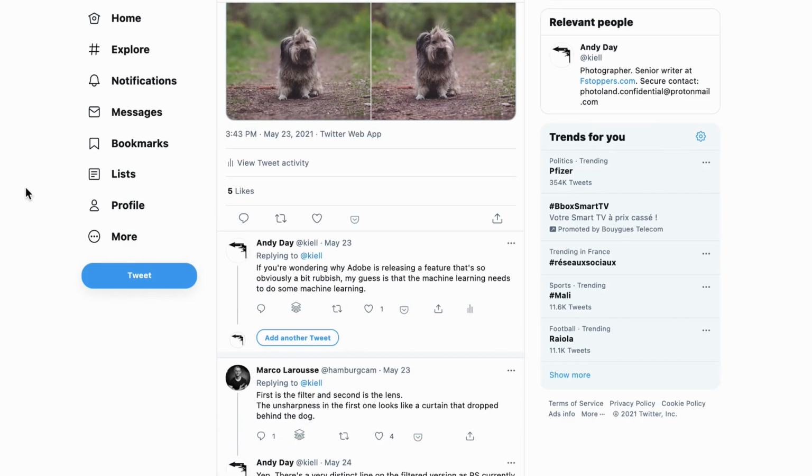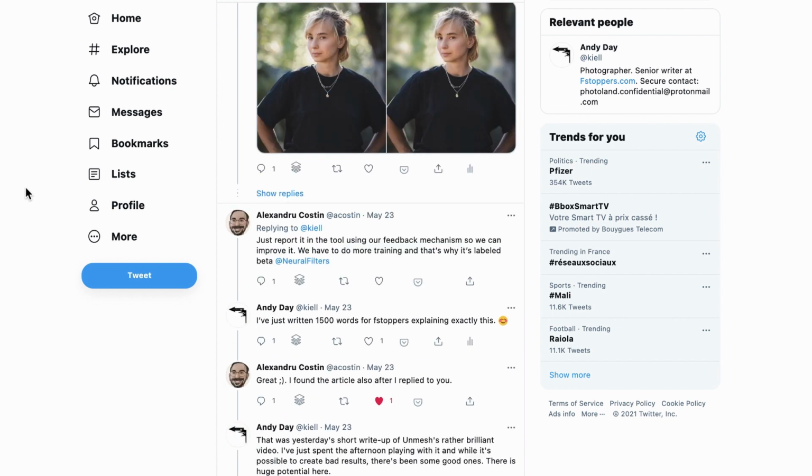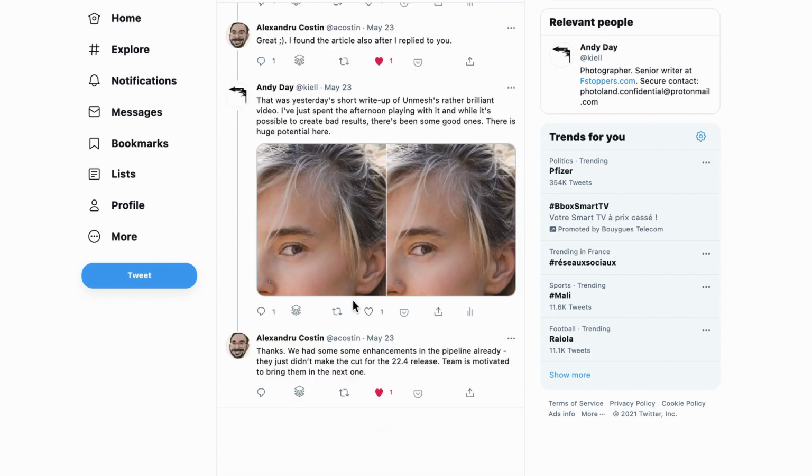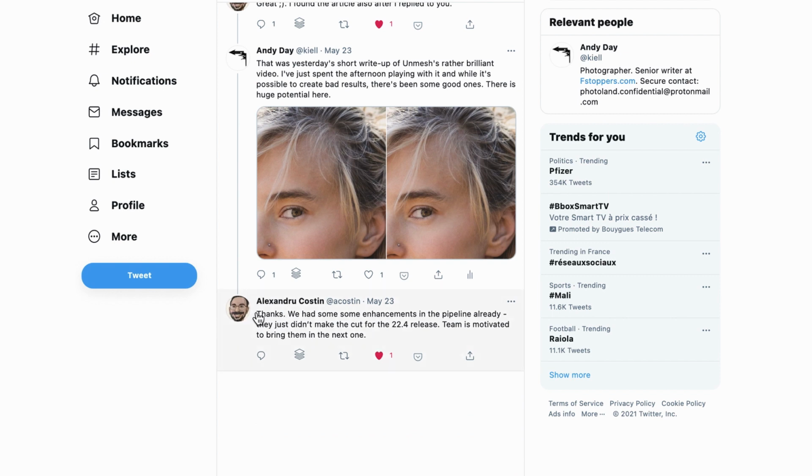I got a tweet from one of the developers at Adobe saying, yeah, please, it's not perfect. This is beta. We are rolling it out. Keep giving us your feedback so that the machine can keep on learning. So obviously that is Adobe's intention at the moment. And you can only imagine that this technology is going to improve.